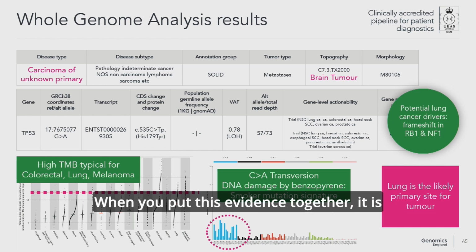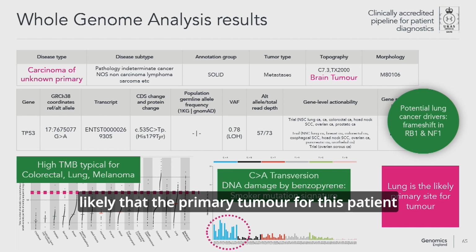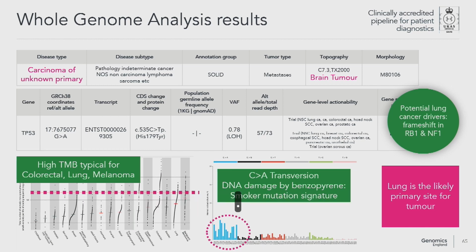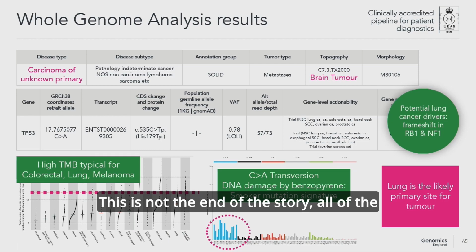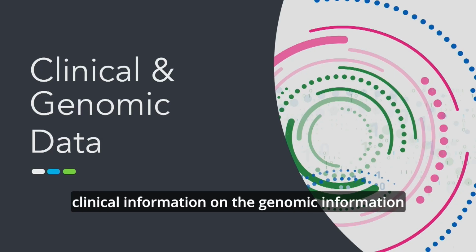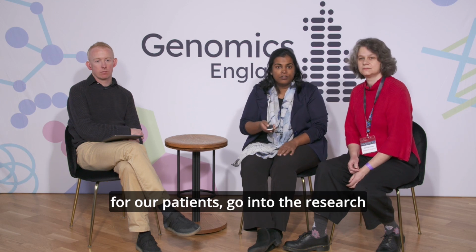All the clinical information, all the genomic information for our patients go into the research environment, where it's available for our commercial partners and our academic partners, GCIPs. Would you, Nirupa, take us through what is available now in the research environment? Of course.